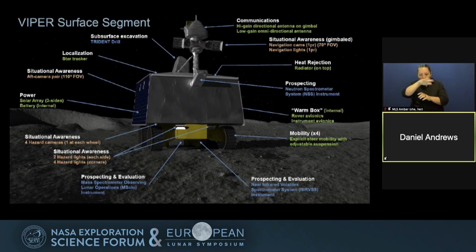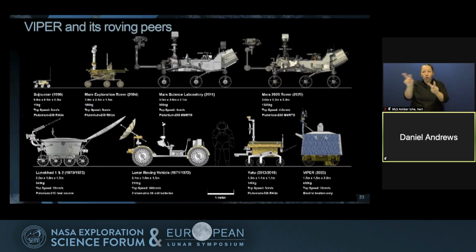Performing basically two primary functions: navigation, of course, stereo imaging and so forth, all the way around, up on the mast, up on the top, but also hazard awareness, right? Cameras that are located down near the wheels. It's sometimes hard to see what's happening underneath you when you're using your nav cams to look out ahead. And so we have cameras down below as well.